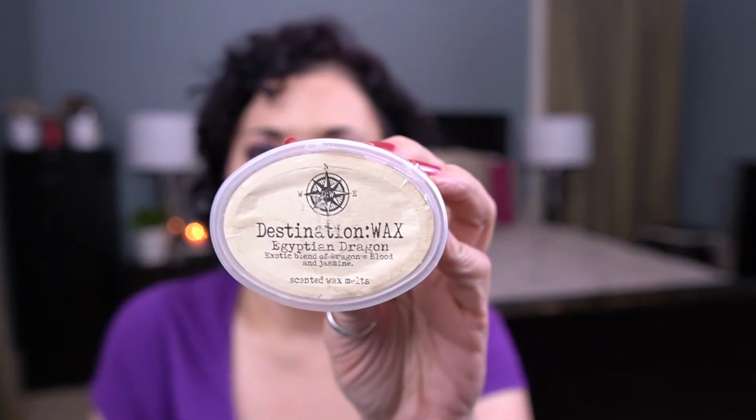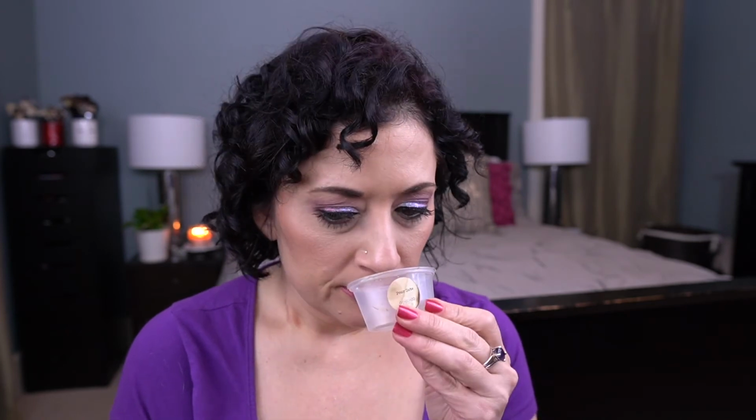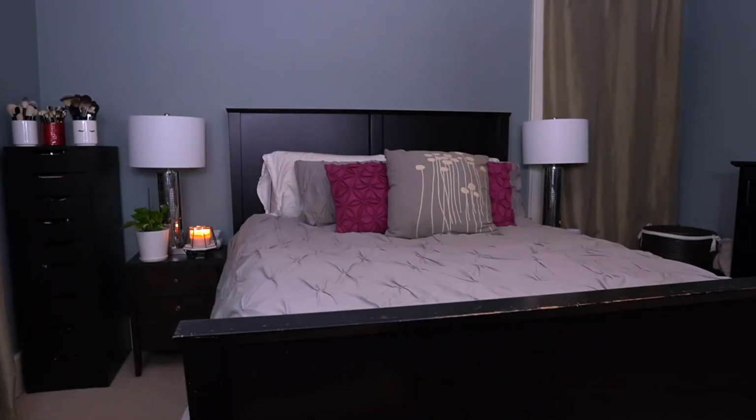I have some scent shots. From Destination Wax, I have Egyptian Dragon, an exotic blend of dragon's blood and jasmine. And I did like this. I thought I would love it more, to be honest. I think it's because it's a little powdery, but I thought I would love it more. So it was kind of a bummer. This was covered in Diet Coke. This was elderflower, and I can't remember what it smells like because now it smells funky because of the Diet Coke. But I don't remember fawning over this.